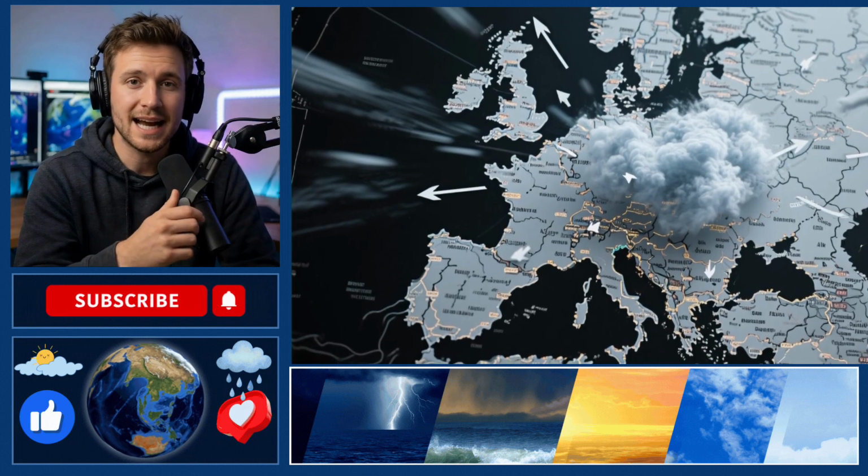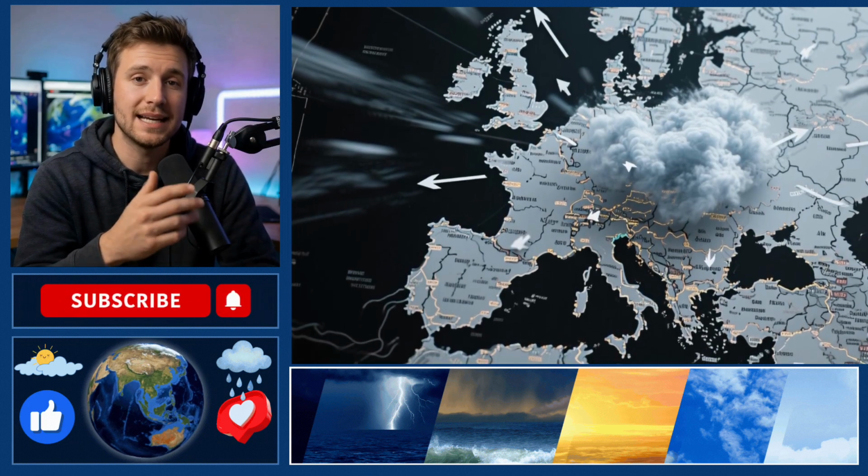And with the wind staying active, conditions could feel a lot more intense than the numbers on a temperature map might suggest. Wind chills could make it feel colder than the actual temperature, especially if you're north of the transition zone. And if precipitation does develop, the wind could make it feel even more uncomfortable.